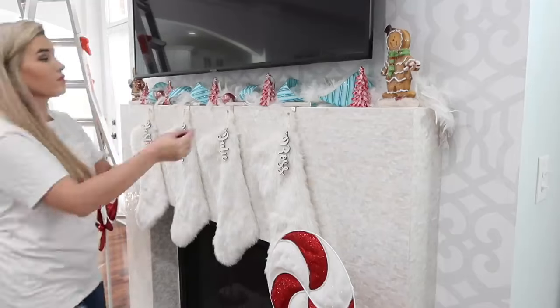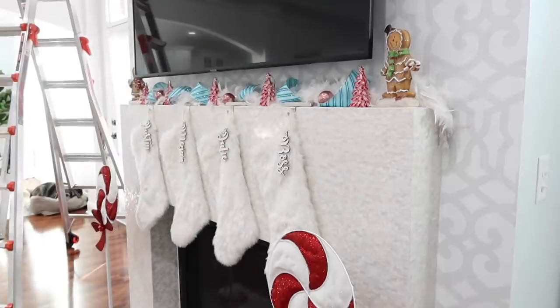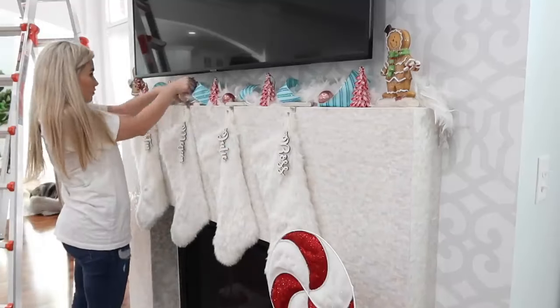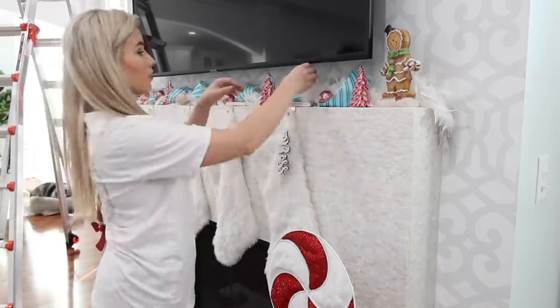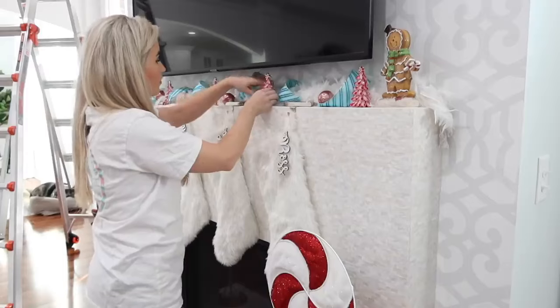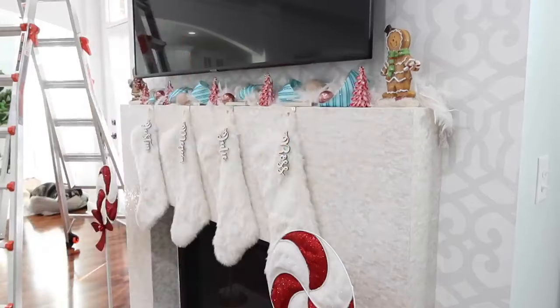Still felt like it was missing a little bit of something, so I thought about it for a minute and I started looking at the other tree that I just decorated and realized there's no pink in this mantle. So I started adding in these little pink ornaments, and I feel like that just totally completed this look.